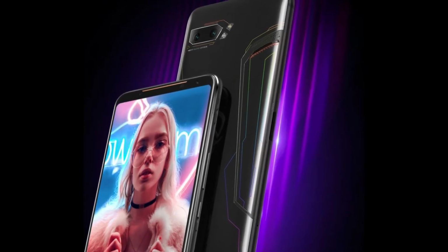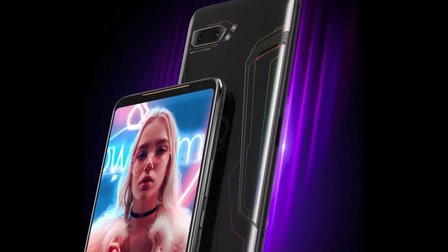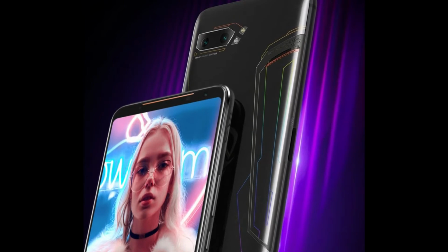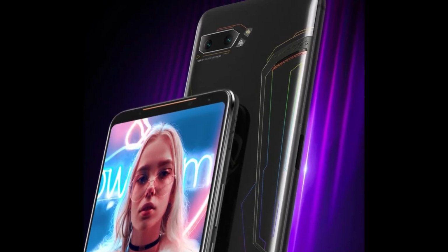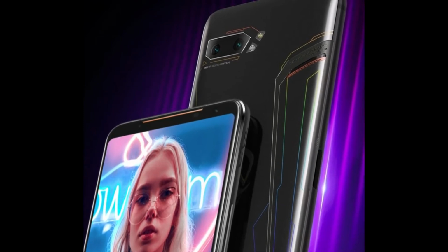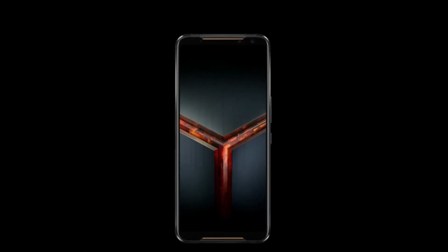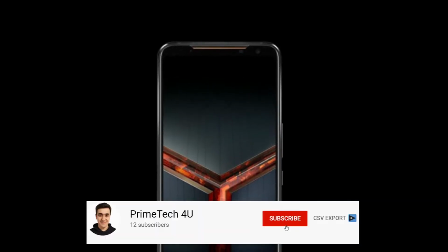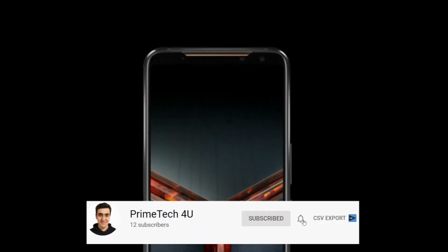The ROG Phone 2 borrows its rear dual camera setup from the ASUS 6Z. The primary shooter is a 48MP Sony IMX586 sensor that is accompanied by a 13MP ultra-wide sensor with a field of view of 125 degrees. The selfie camera is a 24MP shooter with f/2.0 aperture.